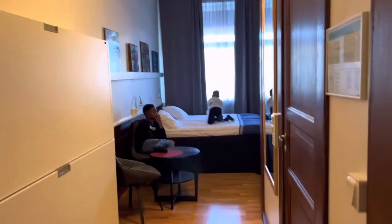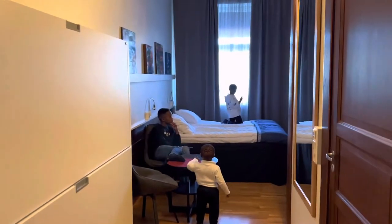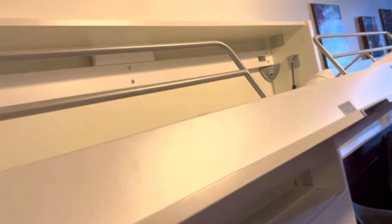Hey guys, so we just got to the hotel right now. It took us about 5 hours to drive from my city to this place, so I'm just going to show you what the hotel looks like. This is the hotel. This is like a hallway when you come in, and then you go in here. Since we have 2 kids with us, they have these 2 beds here. It's foldable, so you just fold it out like this, and then you have a bed there.